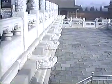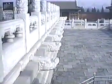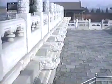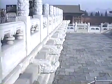Also, along the side of this building behind me, they had a problem with retaining the water, having the water flow down properly, and these dragons were used to drain the water. The water would actually flow out of the dragon's mouth. And there are 1,100 of these going all around this particular palace. That was what they called an imperial solution to a common problem. But apparently when it's raining, it's still a beautiful sight.